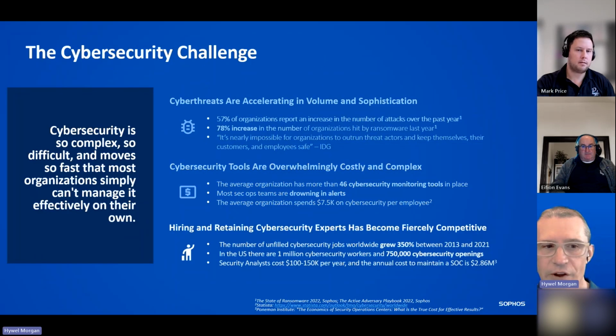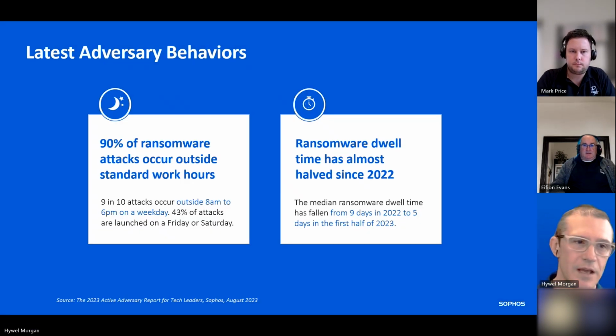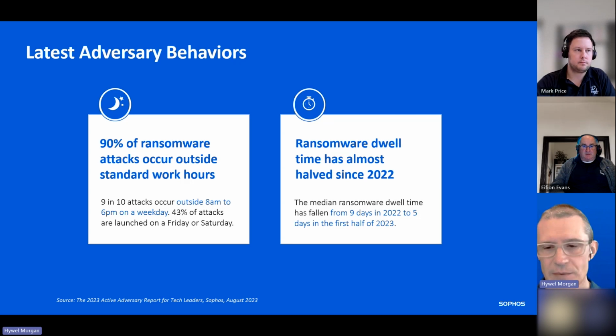And the final one, hiring and retaining cybersecurity experts, is so hard right now. Attackers know this. If we look at, and these figures aren't particularly for education but generally, 90% of ransomware attacks are happening outside standard work hours. And in education, that means weekends, school holidays. When they know that people are having well-earned rest, that's when they know the guard is at its lowest. If they get past the initial protection layer, there's nobody there to spot what's happened.